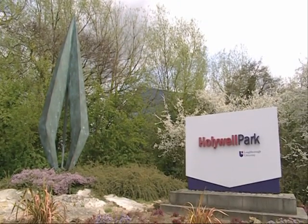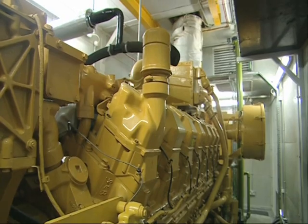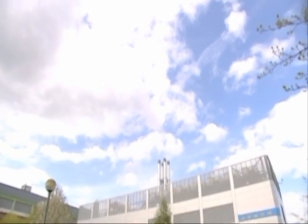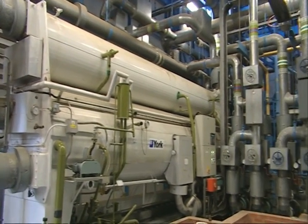This is the Holywell Park area of Loughborough University, and we've installed a 1 megawatt CHP unit, a gas-fired reciprocating engine. What that does is provide 1 megawatt of electricity into the campus and also 1.2 megawatts of heat that we can use around the site for both heating in the winter and absorption cooling in the summer. So it provides a very good solution for heating and cooling of the building in quite an effective manner.